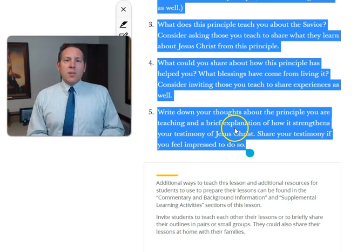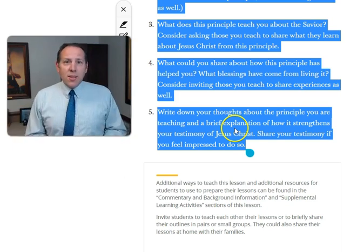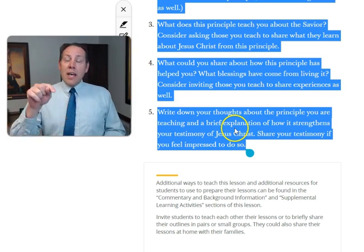The goal is to have a wonderful experience. And this is just a different day, so have fun with it. Know that your students are capable. You can have confidence in them and the principles that are powerful from John 11.